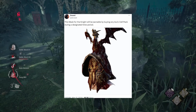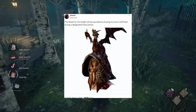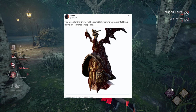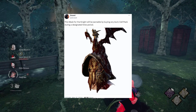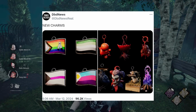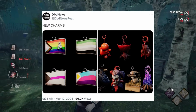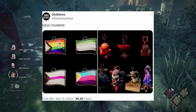Also, thanks to Dead by Daylight leaker @tweet on Twitter, we know that the Knight is going to be getting a helmet, which is only accessible if you buy an Auric Cell pack during a limited amount of time. We're not sure when this is going to be released, but I'll be sure to let you know when this happens. Also, thanks to yet another Dead by Daylight leaker by the name of DBD Newsreel on Twitter as well, we have a look at some brand new charms. So on the right side, this appears to be some Blood Moon event rewards, and on the left side, it seems that we will be getting some brand new Pride charms as well.